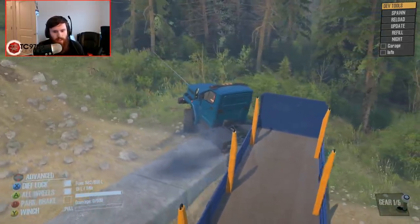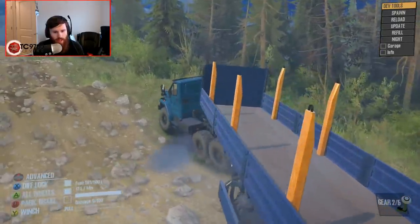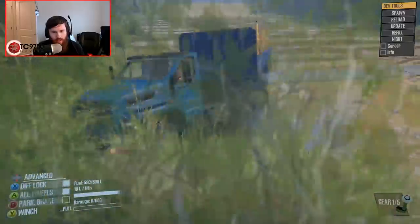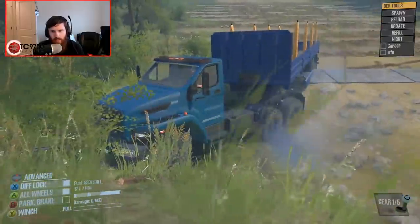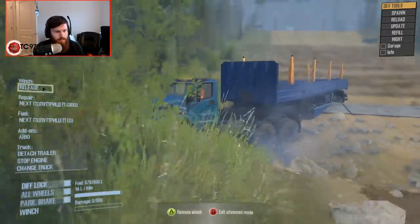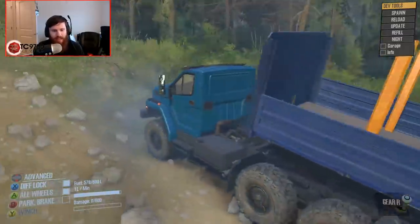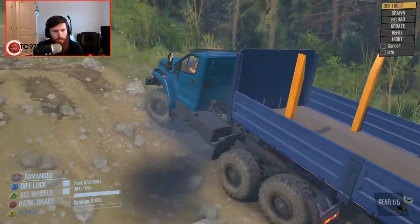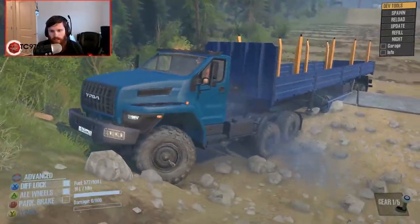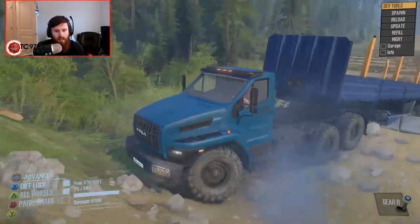Okay, well, they get 3 winches, and so I'm going to make the most out of this particular winch attempt. Come on! Okay, she's not doing that. She's not having it. Not at all. Yeah, she is not having one bit of that.